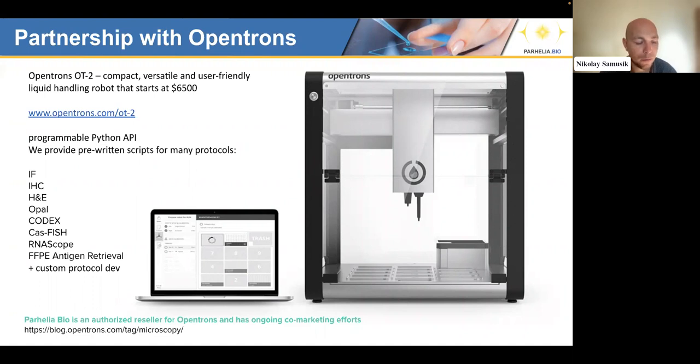And the point of Opentrons is that they've developed a very simple, very efficient, and very affordable liquid handling robot that has a small enough footprint to fit on a bench. And it has nice software and a Python-based API, which allows you to write up any liquid handling protocol in the form of a Python script and execute all sorts of very complex protocols.